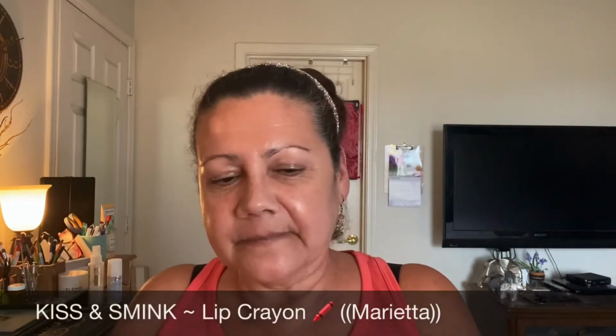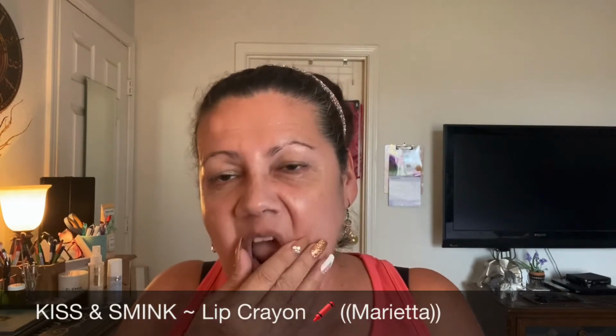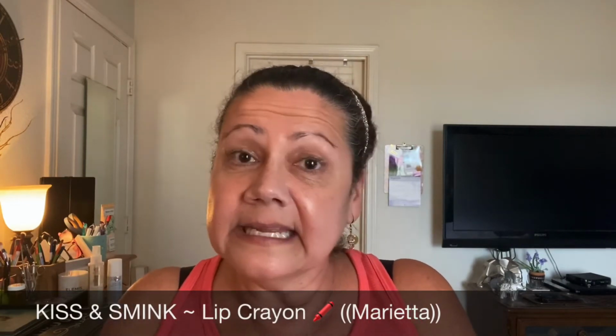Okay, Kiss and Smink. This is a little lip pen, and the color of it is Myriatis. I did have it on, and it kind of is my color. It does have the little crayon tip, but there was a problem with this tip, and I'm gonna explain it to you. The mechanical issues inside, it's wiggling, and you can hear the click, click, click. So that tells me that eventually, or right now, I can just pull this crayon all the way out. Not good, but anyhow, let me give you a little shot here.